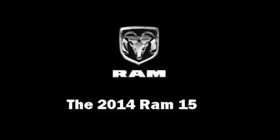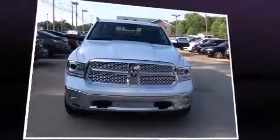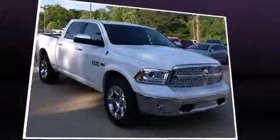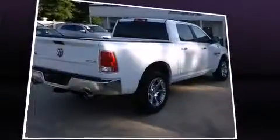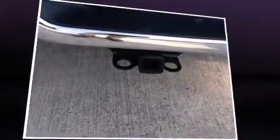Come test drive this 2014 Ram 1500. This four-door, five-passenger truck is ready to drive off the showroom floor. Smooth gear shifts are achieved thanks to the powerful eight-cylinder engine. And for added security, Dynamic Stability Control supplements the drivetrain.